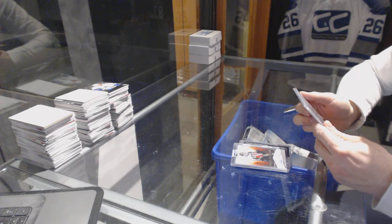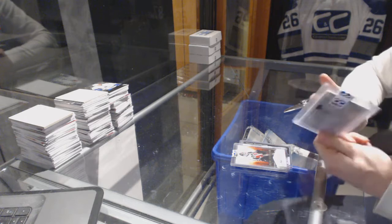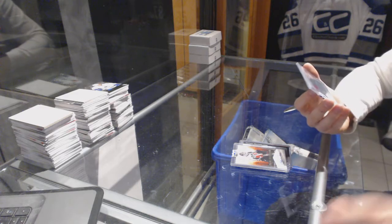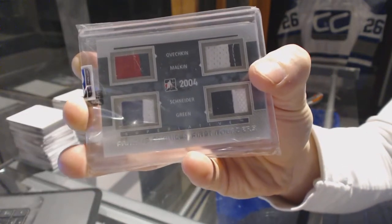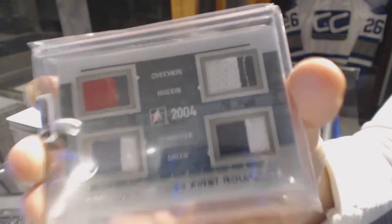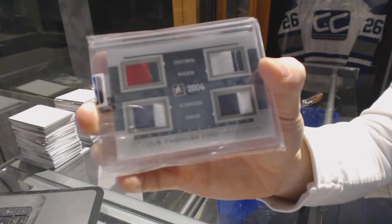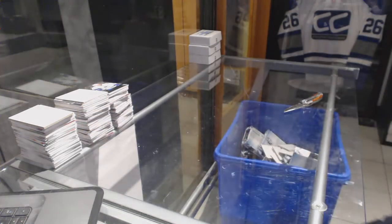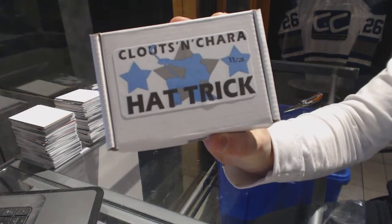And we've got an 11-12 In The Game Superlative First Rounders quad jersey silver, number 9 of 9: Alex Ovechkin, Evgeni Malkin, Corey Schneider, and Mike Green. 9 of 9, First Rounders quad jersey silver: Ovechkin, Malkin, Schneider, Green. All right, on to box 33 for Easy B.